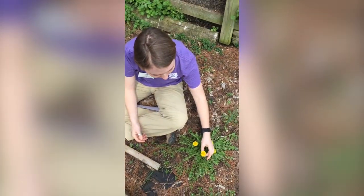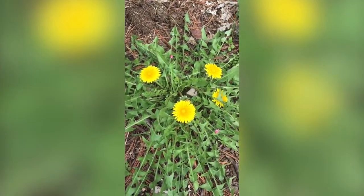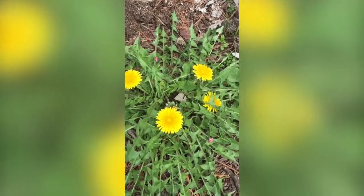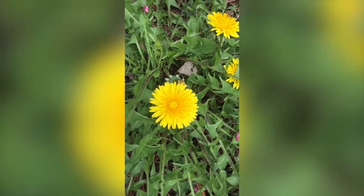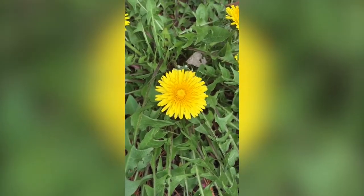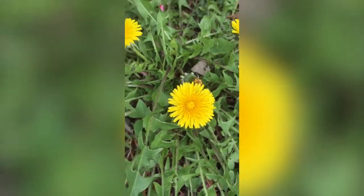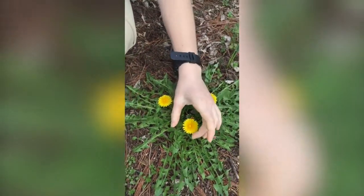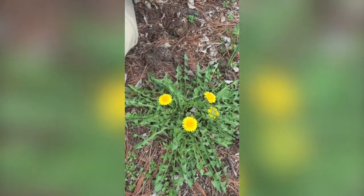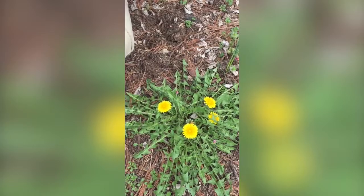So you have this bright yellow flower that eventually turns into the white fluffy flower with all of the seeds that people like to blow on and make a wish. So this flower is actually a bunch of tiny flowers all together. Each flower produces one seed. So this has a bunch of flowers, which is why when you blow off the seed head, you see a bunch of seeds flying away.